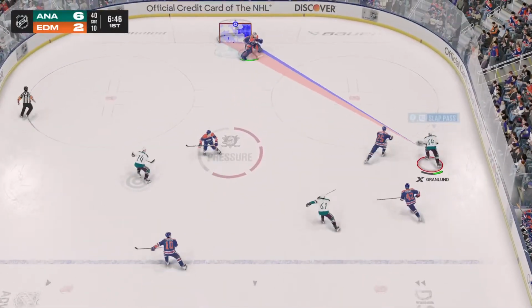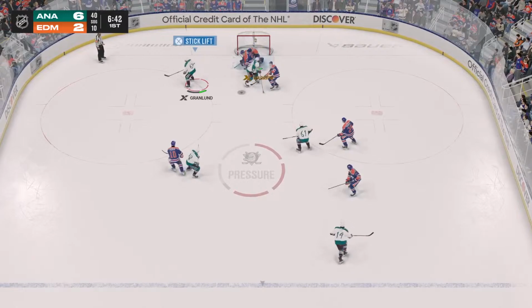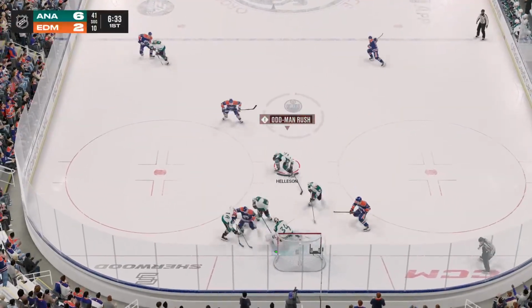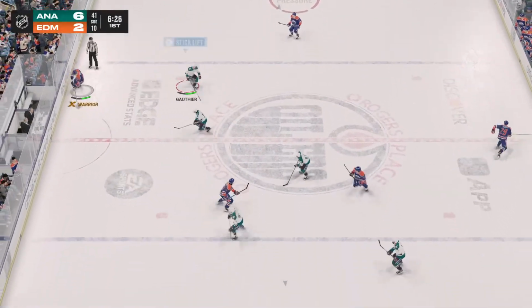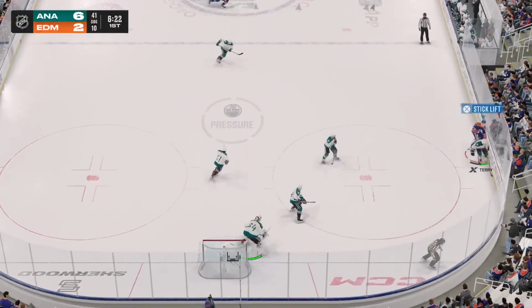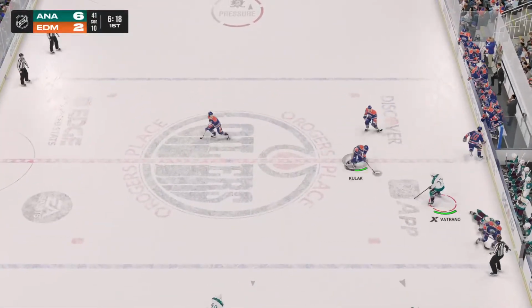Steps into the offensive end. Here's a shot! And that shot gets blocked. Here's a pass in front! And that doesn't connect. Feeds it on over to Gauthier. The Oilers scoop it up along the boards. Sends it in deep. It's a straight-up race for the puck. Levels him with the hit.